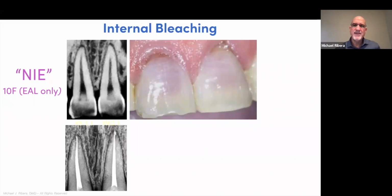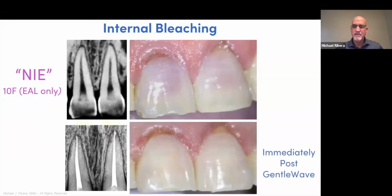Young patient, he was a caddy. He got hit with a golf club by the professional golfer. And after running 8 minutes, he was quite happy that his teeth returned to the original color. The GentleWave system has eliminated the need for internal bleaching in many trauma cases that involve anterior teeth.